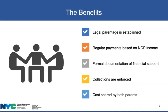And lastly, and most importantly, the cost of raising a child is shared by both parents, and particularly for low-income families, child support is a major anti-poverty program, and it affects about 1 in every 7 children in New York City. Let's go to the next slide.